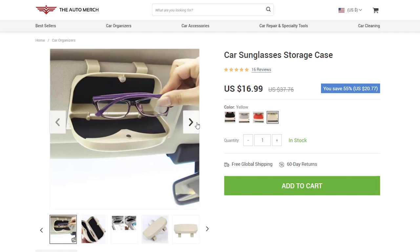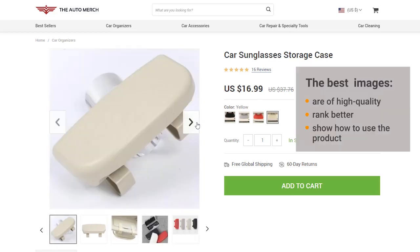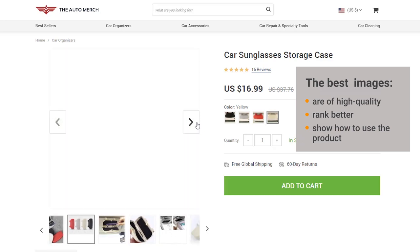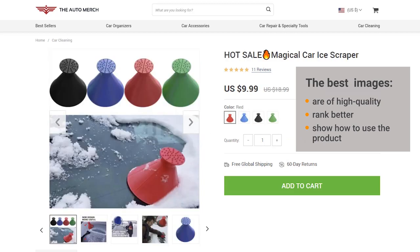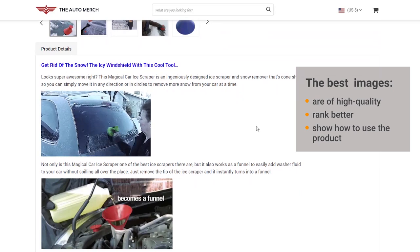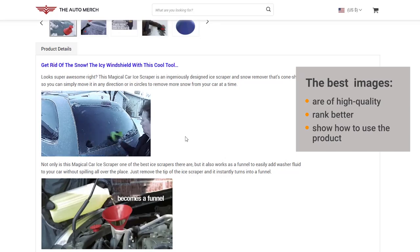Use only high-quality images. First, this is the only way to show your product in every detail. Second, the quality of pictures is one of the major ranking parameters used by search engines. Remember, most customers rarely read descriptions carefully. That's why you should show how your product is used in practice with images, videos, and GIFs.